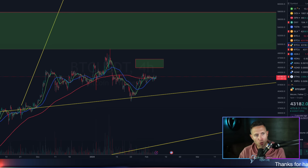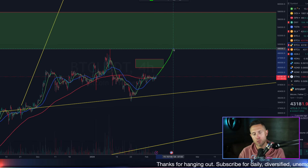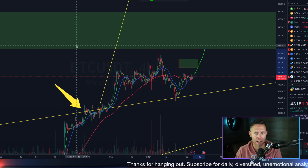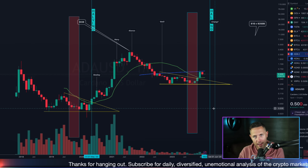Potential inverse head and shoulders on Bitcoin getting set up. Potentially, the bulls in this tug of war with the bears right now are getting set up for a potential explosive move to the bull market doors. Once again, the lower high Fibonacci we talk about so much on this YouTube channel.